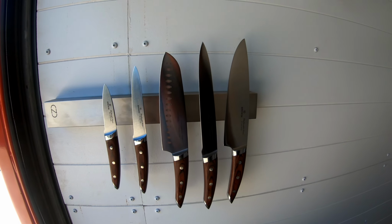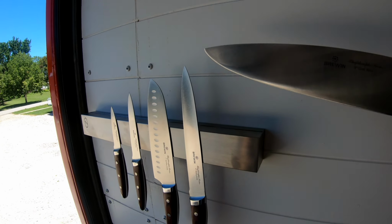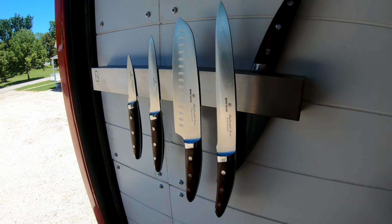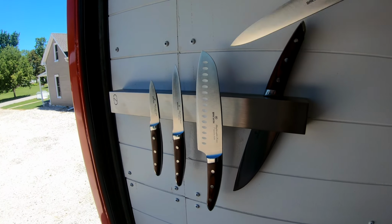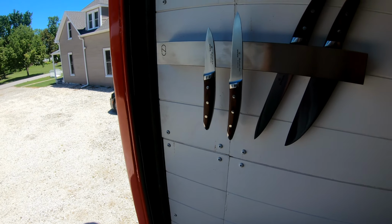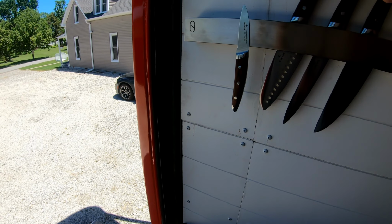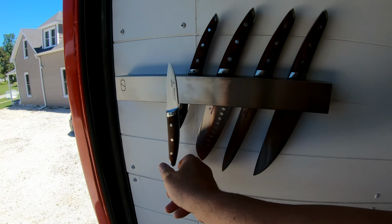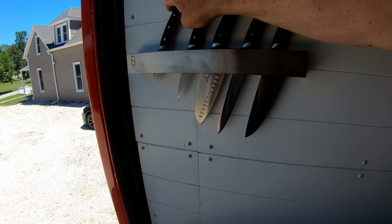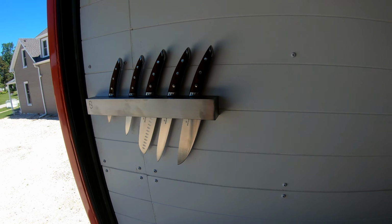Wow. Well, I got it fixed. So it's magnetic, but then it has a spot where you slice it in. Man, these things are sharp. That way when you're traveling, you can just put them in like that. Hopefully they don't come flying out. That one seems a little top heavy, but yeah, pretty nice.